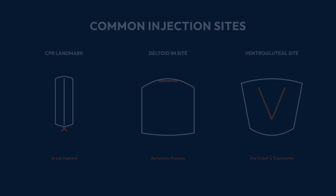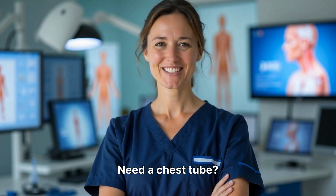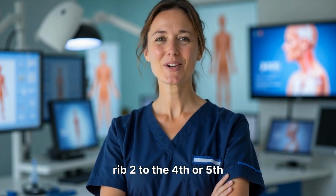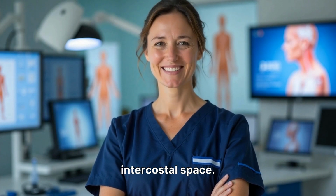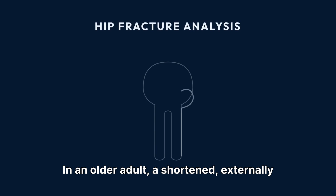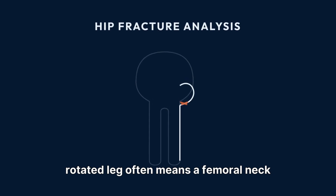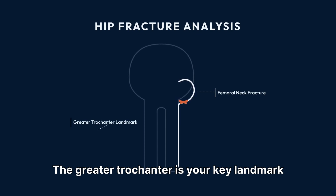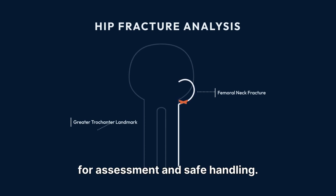Need to locate a lumbar puncture? Draw a line between the iliac crests to find L4. Need a chest tube? Count down from the sternal angle at rib 2 to the 4th or 5th intercostal space. This is anatomy in action. In an older adult, a shortened, externally rotated leg often means a femoral neck fracture. The greater trochanter is your key landmark for assessment and safe handling. Anchor the bone to the patient.